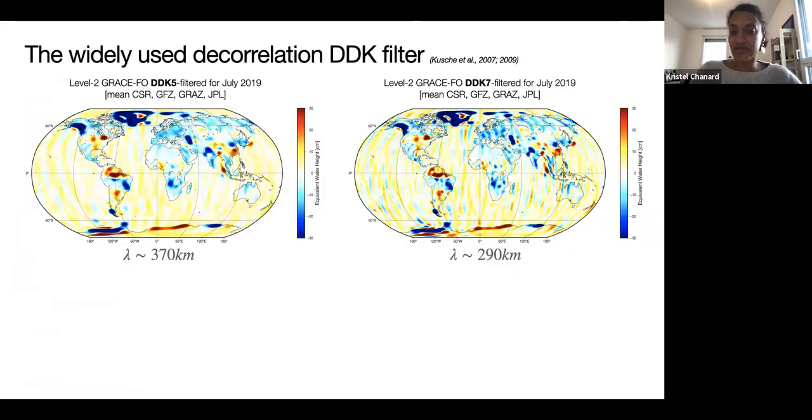All right, so what we've done is start from the decorrelation filter, the DDK filter, because this is the one, I guess, that has less a priori on the structure of the signal and performs quite well. In fact, DDK is actually a series of filters with different wavelengths of filtering. So you can go from DDK1 to DDK8, and the 8 will be the least filtered. Here you have an example for a mean of the 4 processing centers: CSR, GFZ, GRATS, and JPL.